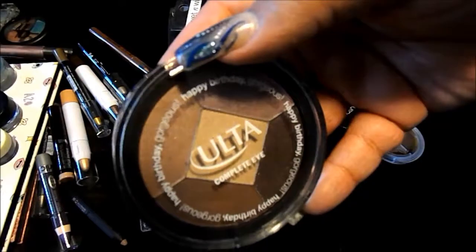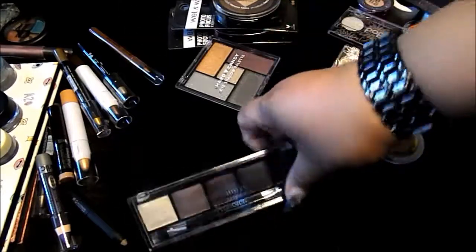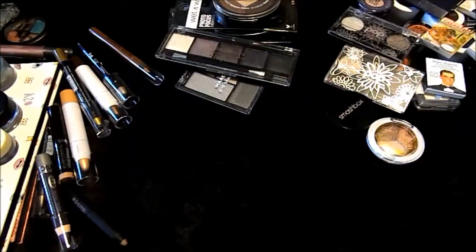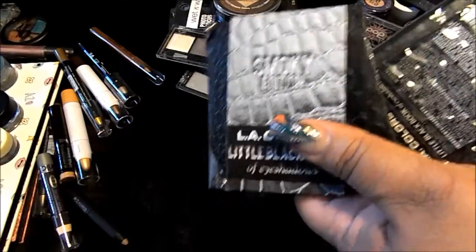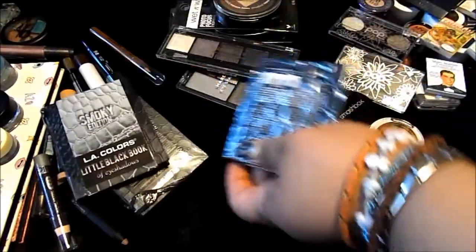This is from Ulta. This was a birthday present. Hard candy at Christmas. And this is a Profusion I got at the dollar store. Then I have 22 palettes. I have some of these little LA Colors ones from the dollar store.